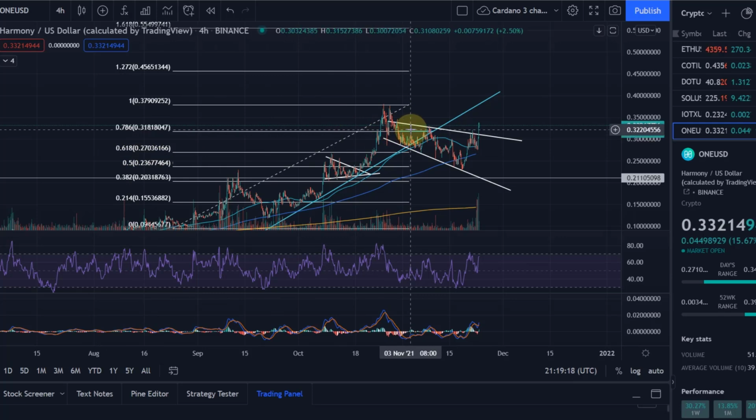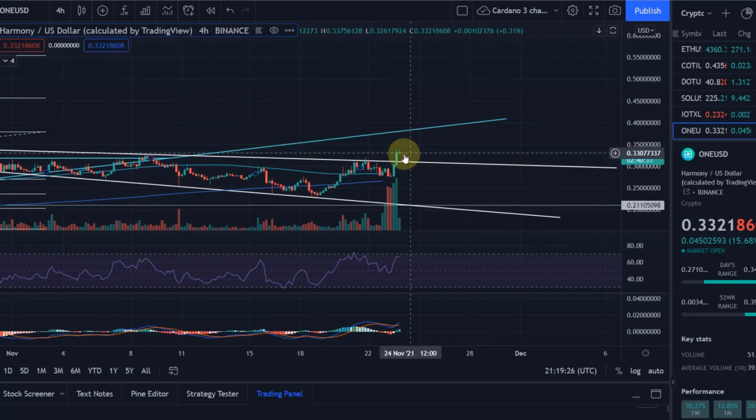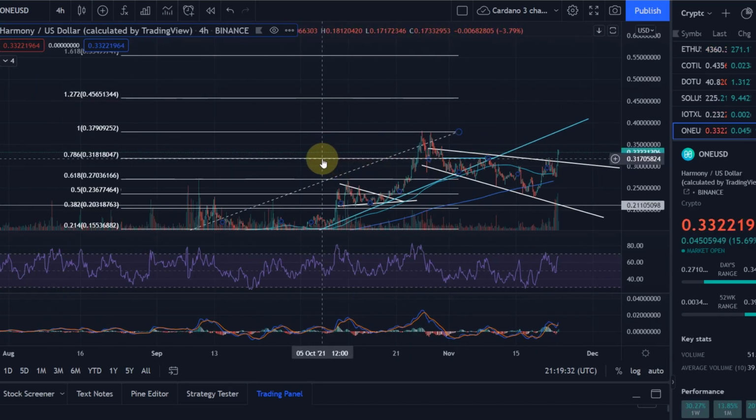But overall, we seem to be holding at the moment. I think this is only a brief retracement that we're doing now, and you can see that here, just a little bit of a wick to the downside. If we come down just a little bit, we have the first line of support here at 31.8 cents, which is the 0.214 fib level. So this is all quite interesting, Harmony 1 finally moving after that bullish consolidation here.